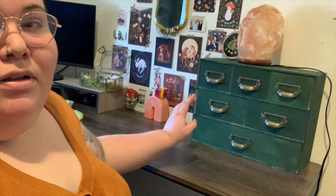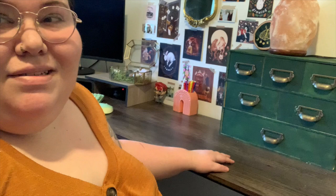So I ended up getting this L-shaped desk from Wayfair, and first I have this set of drawers. It's from IKEA that I painted green, and it has just pens and some random office supplies. Don't want to show you because I also have my tax stuff in here, but that's this. I also have my Himalayan salt lamp that is burned out. I need to get a new light bulb, and a little wood artwork thing that I made.